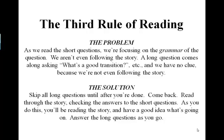So 3 rules. Your eyes bounce back and forth. Use your fingers to isolate the question and the answer. Punctuation is an issue. Dramatic pause. Long questions, skip them. Come back at the end. That's English in a nutshell. We shall do a lot more, though.